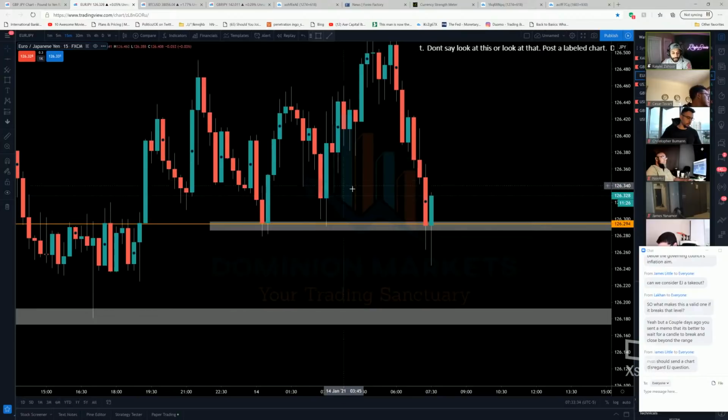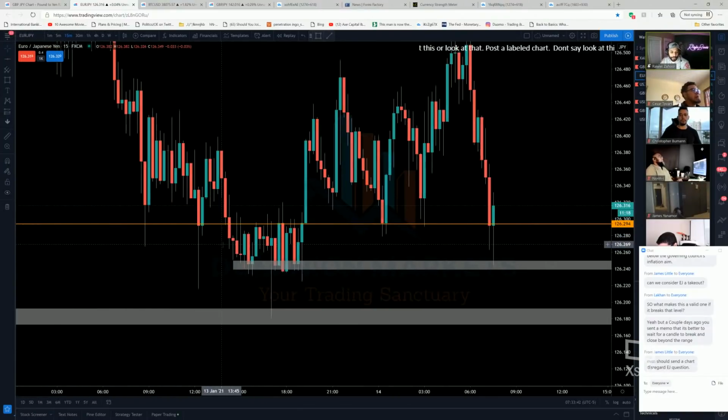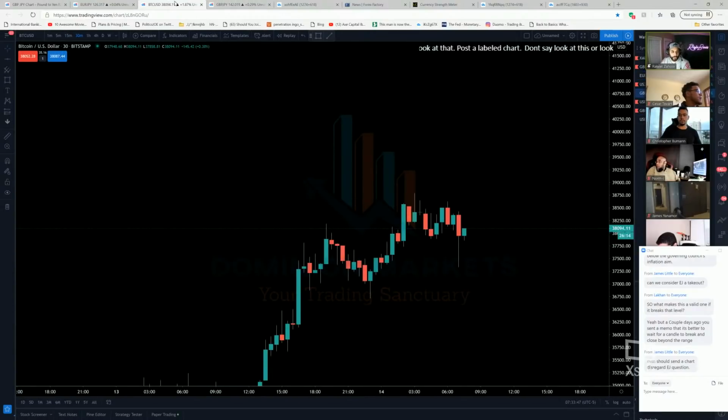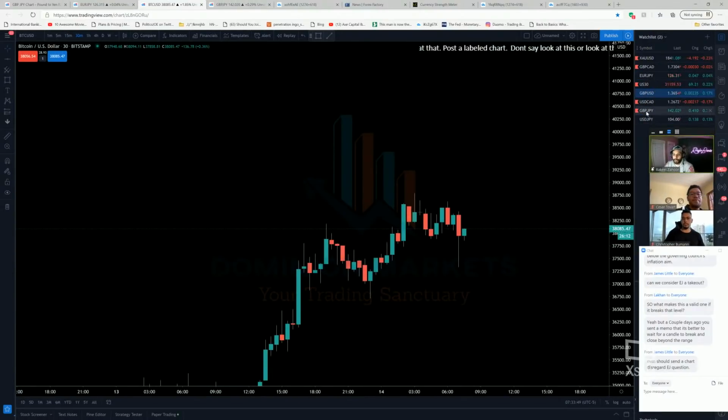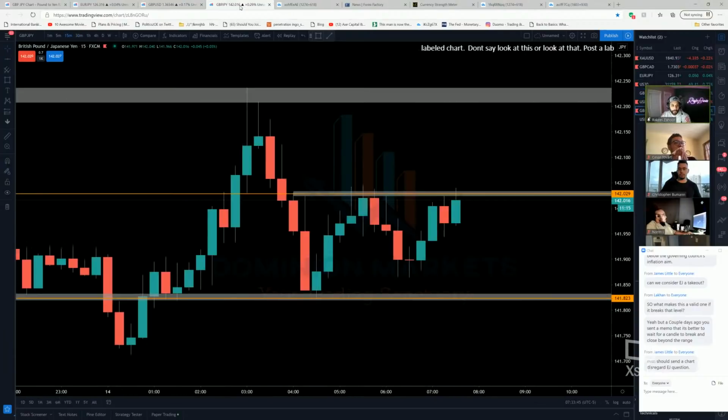Looking at GBPJPY, ooh, we did come down over here, but we rejected this support at this point. Came straight down to that support and rejected it. So we're going to keep an eye on pound yen over here and see if we're going to break above or not. Looks like pound USD may also be trying to break above. So we're going to keep a close eye on this one.